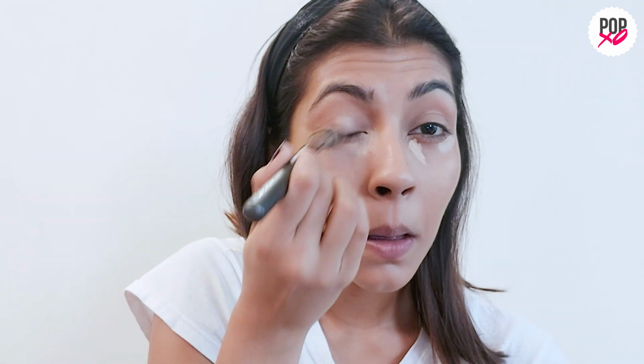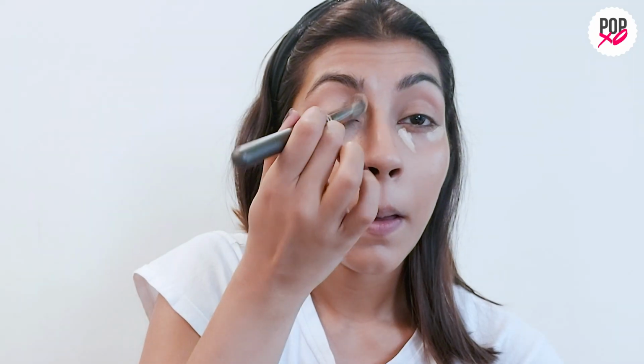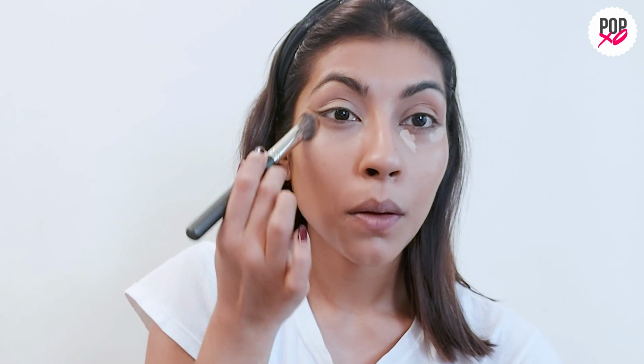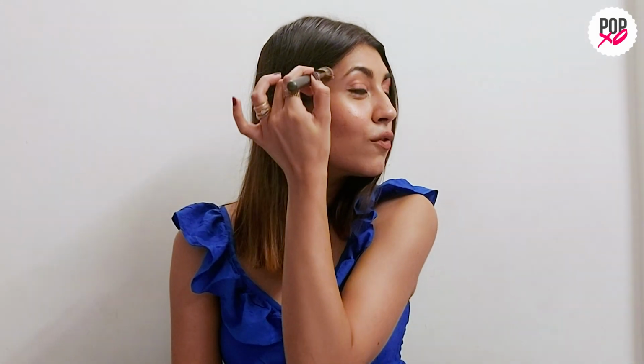I feel like the concealer, the density is perfect. Also, I love that it's angled and the size is so perfect that I can blend the inner corner and the sides and around the nose. In fact, imagine, because of the angle, it's so easy for me to get that snatched look that everyone's doing these days.